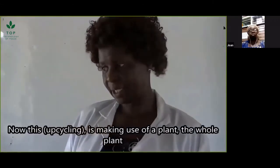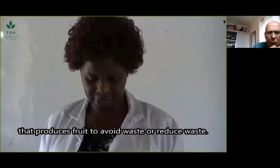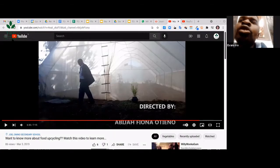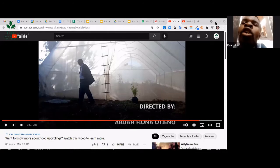I would say it is making good use of a plant, the only plant that produces fruit, to avoid waste or to reduce waste. So when we are talking of Kenya lacking fruit, and yet we grow so much. Today I want to change our mindset and our paradigm shift, that the part of the food that you are throwing away might be the best that you are doing. So our presentation today is mainly on how to develop a food upcycling economy in Africa, right?